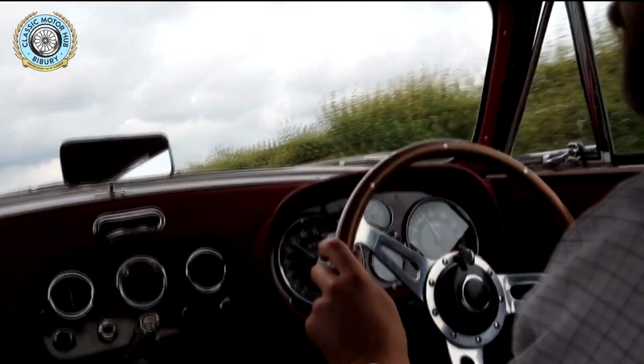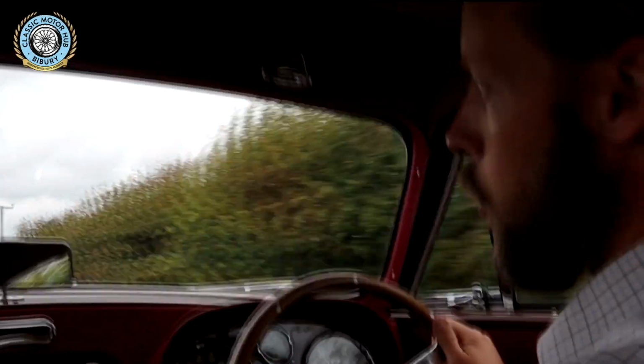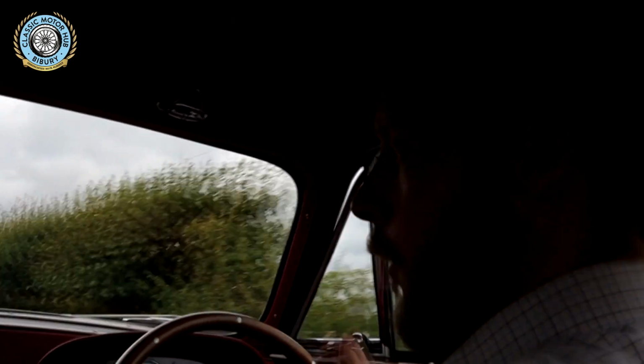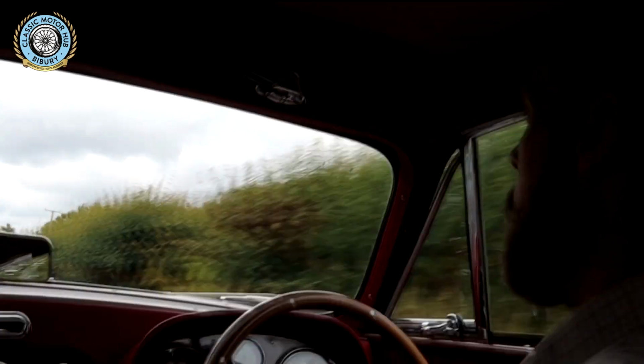Really comfortable seats. They're semi-sport seats, lots of lateral support. I'm quite short in the legs, so I'm quite far forward, but anyone even well over 6 foot, very comfortable in here. A big airy cockpit. You really can't ask for much more.